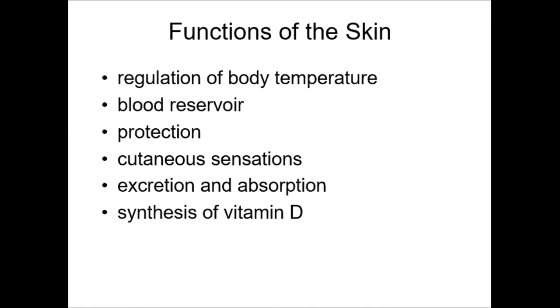Blood reservoir: a big portion of vessels, for example bigger veins, are located in the skin too. Protection: you understand, it's an organ connected with the external surface and different moments too. Cutaneous sensations, a very important moment: touch and general and special recognition of some structures in the external. Excretion and absorption through glands, and synthesis of vitamin D. These are functions of the skin too.